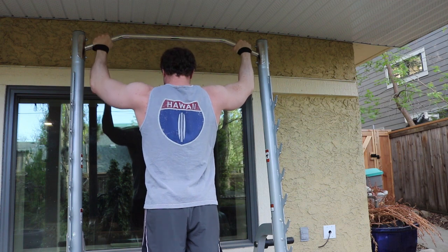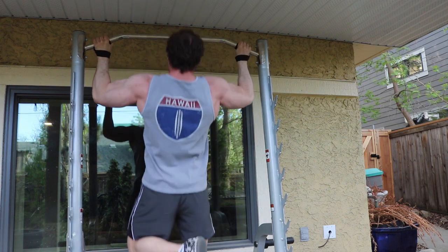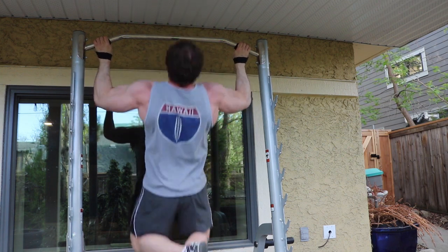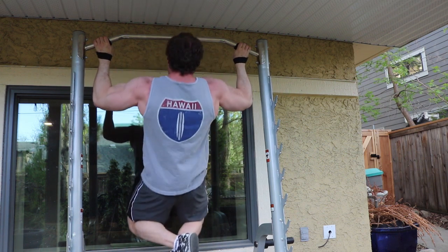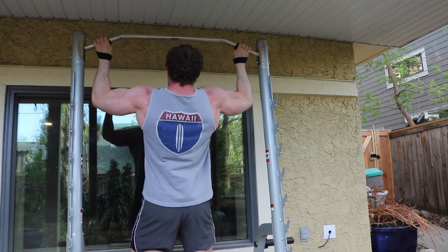Oh man, I'm bad at chin-ups, I realized. As I put this weight on, my chin-up strength has kind of gone down. I'm mainly just doing these to warm up and feel the lats for the workout.